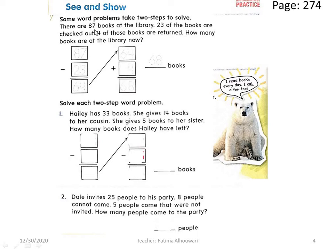Again, there are 87 books at the library. Then, 23 of the books are checked out. Until this point, we know that we have to subtract 23 from 87. So, 87 minus 23: 7 minus 3 equals 4 and 8 minus 2 equals 6. So, the difference is 64. Now we have 64 books.